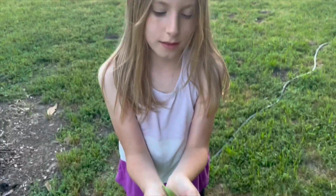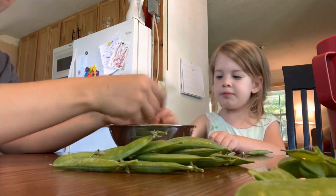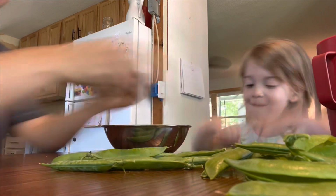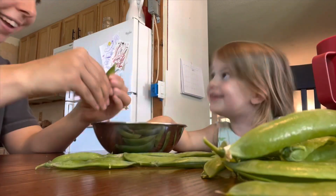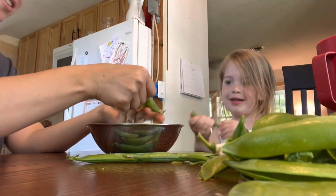We got our first shell peas. So really excited about those. Like, I didn't think that I liked peas. I really like peas. It was just a small amount. Joe ate probably half of them as we were shelling them. But it's definitely something that we love and we'll grow more of next year for sure. It's kind of a new thing.